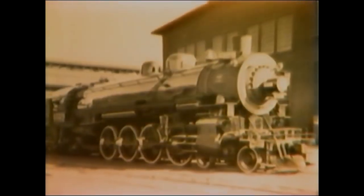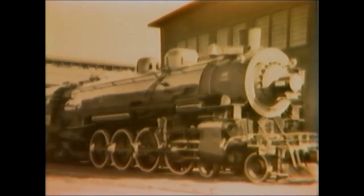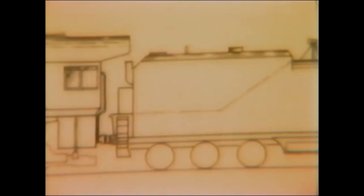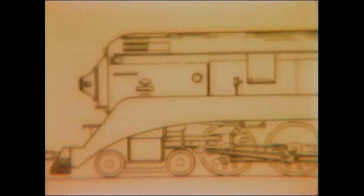Against this backdrop of despair and hardship, Southern Pacific Railroad President Angus D. McDonald made a bold move. Believing his company could help break the national recession by providing new jobs, he commissioned the design and manufacture of what broadcast commentator John B. Hughes would later call the most beautiful train in the world, the Daylight.